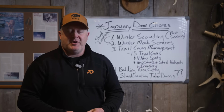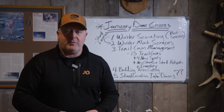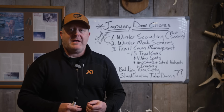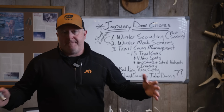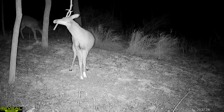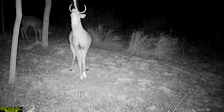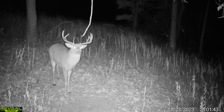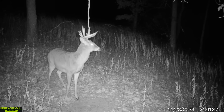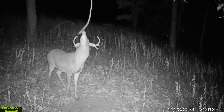So we enjoy doing that right now. Those mock scrapes are really cool. We set the pattern of the use for months to come. Deer get used to it in that area. I've seen basically deer trails that are 20 yards away, 30 yards away. And if they're 100 yards away, they're not going to change. But you can take those trails that might be on either side of a ridge and really congregate them into a certain point because they want to hit that mock scrape.